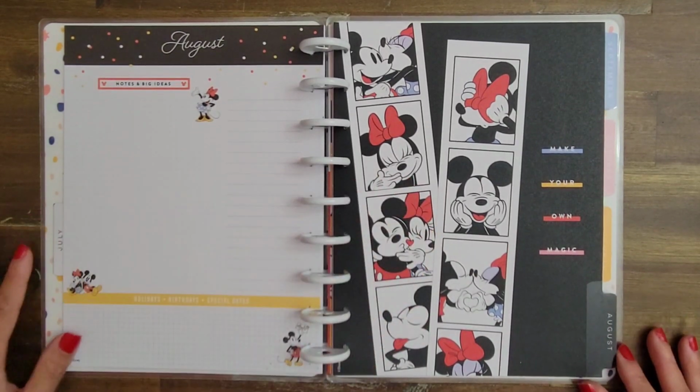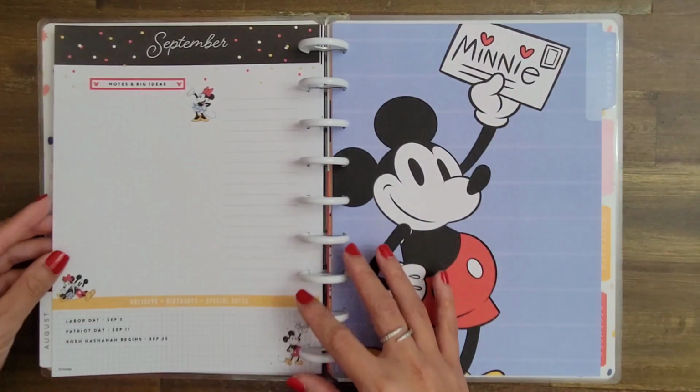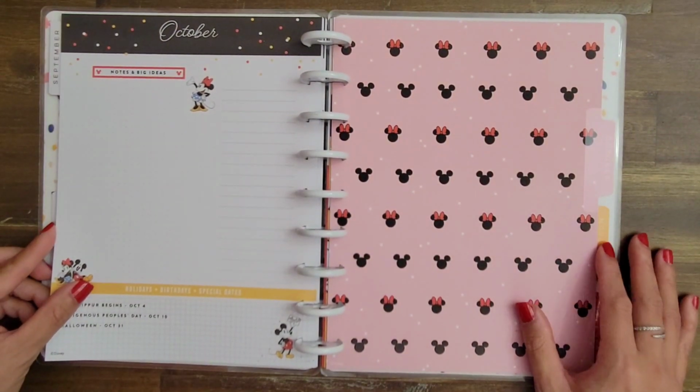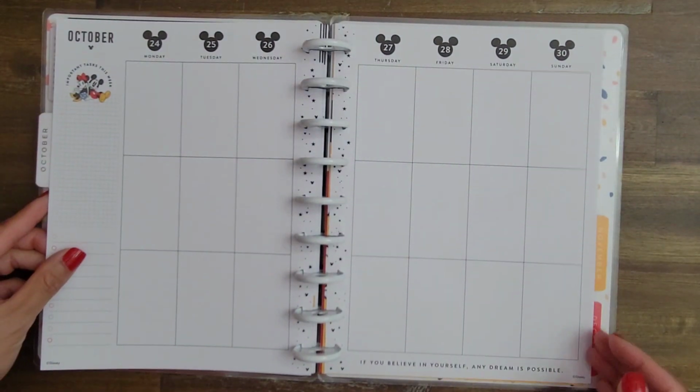So this is the August divider. It's super cute. Again, I love this planner. It's just that I don't need a weekly layout for my personal planning. This one's so cute. I love that divider, right? And then here is the October divider, Mickey and then Minnie. That's just so cute. I love that pattern, right?